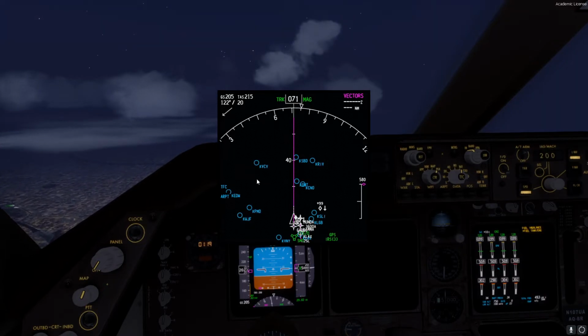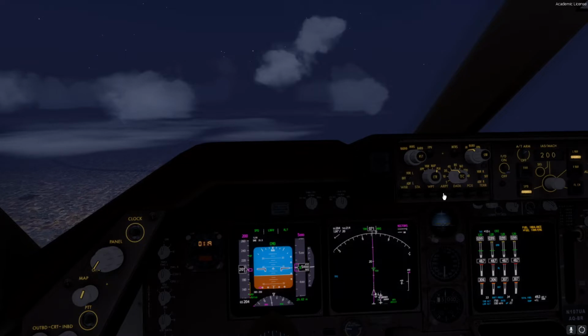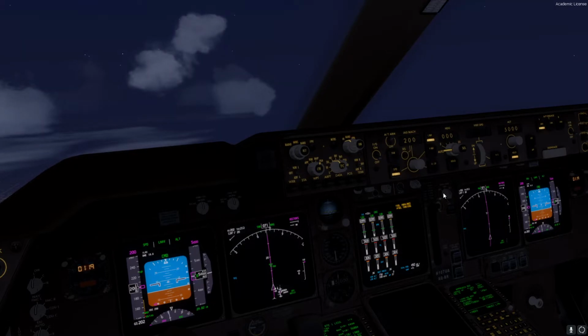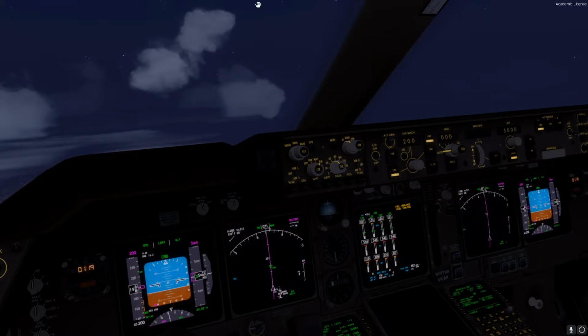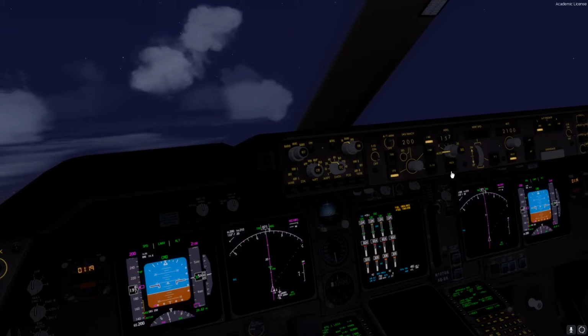514, you're 10 miles from Lima. Turn right heading 220. Maintain 3,000 until established on the localizer. Cleared ILS 25 left approach. Turn right, join the ILS, down to 3,000 and cleared ILS 25 left. United 514 heavy. Northwest 1652, I didn't give you any lower than 6,000. I'm not sure why you're down that low. Maintain 4,000 for now, please.